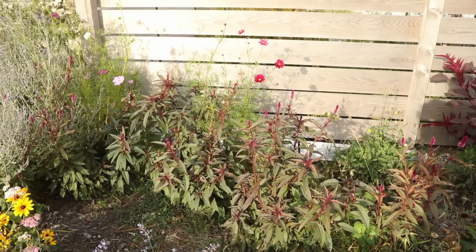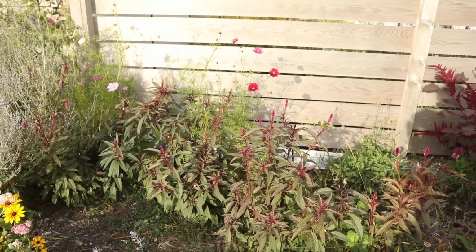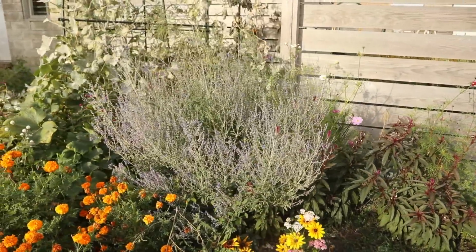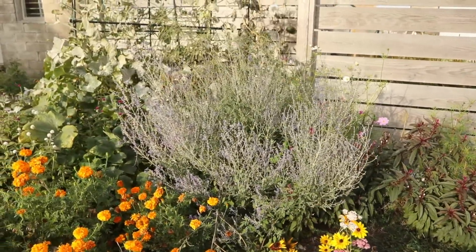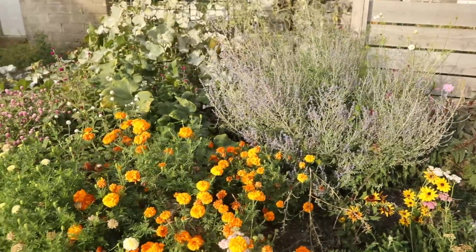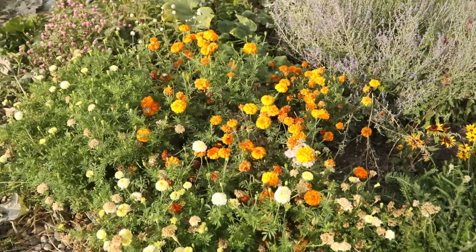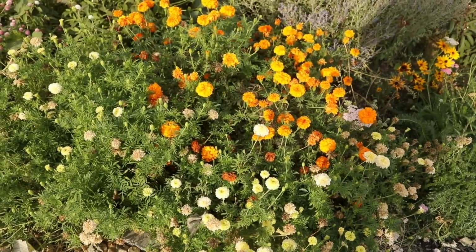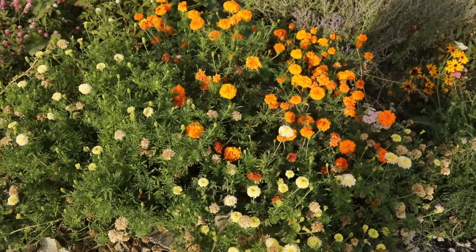I purchased it from a garden center, so I apologize, I'm not familiar with the variety. I have some Russian sage in here, not for cutting, but great for pollinators. I have some marigolds. I grew cream and orange. I will grow the orange next year, not the cream again.